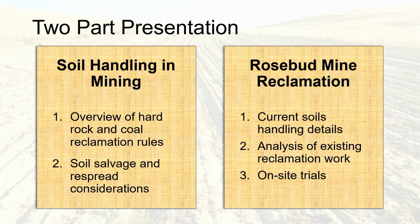My part, I'm going to talk about a little bit of the history of soil handling and how we're doing this. I do want to say that a lot of times at this conference, there's been a lot of stuff on hard rock mining particularly, and the Westmoreland guys and other coal companies have started showing up in the last few years. So we wanted to present something that talks about mining in general and some of the differences between hard rock and coal. The same idea, but really different in terms of scale, in terms of on-the-ground disturbance a lot of times.